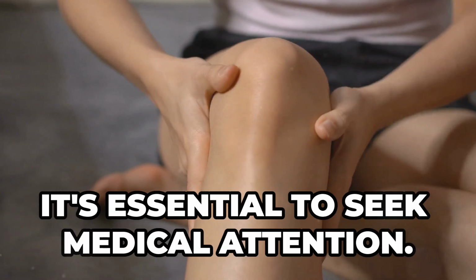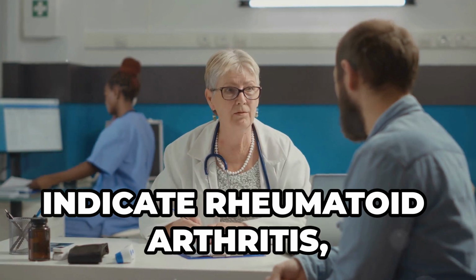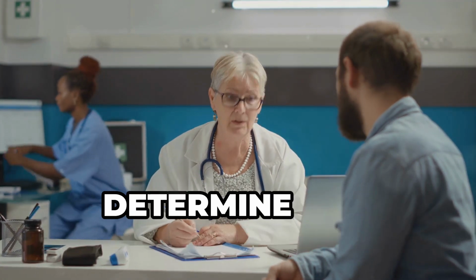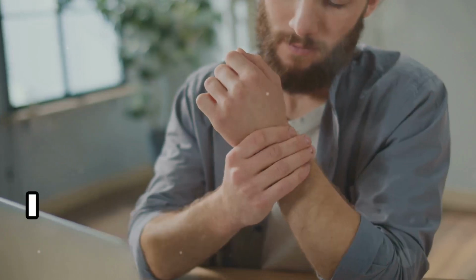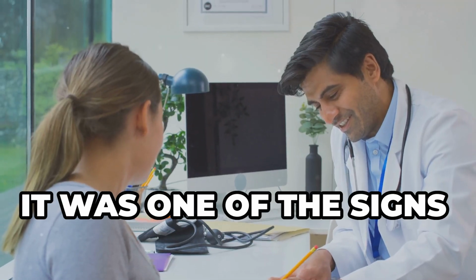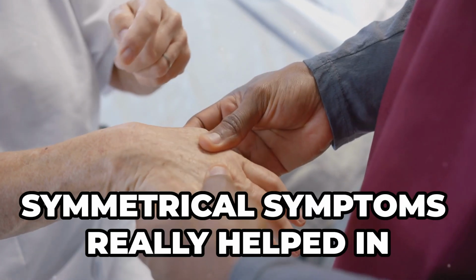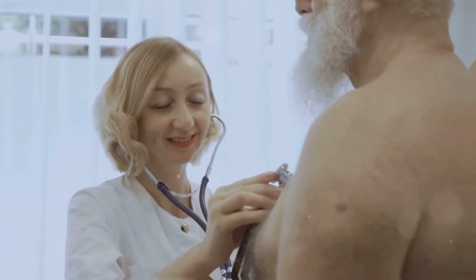So, if you're experiencing joint pain, swelling, or stiffness on both sides of your body, it's essential to seek medical attention. While symmetrical symptoms don't always indicate rheumatoid arthritis, they warrant further investigation to determine the underlying cause. I noticed that both of my wrists were affected at the same time. It was one of the signs that led me to seek medical advice. Symmetrical symptoms really helped in pinpointing the issue.